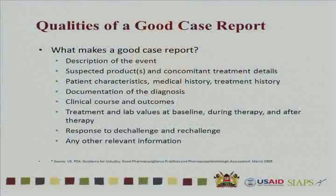What are the qualities of a good case report? We've enumerated these in guidance, but I think it's worth going over them here. First, a description of the event. Next, what are the suspected products? And importantly, what are the concomitant treatments that a patient may be taking? What are the patient characteristics, such as age, their medical history, their treatment history?